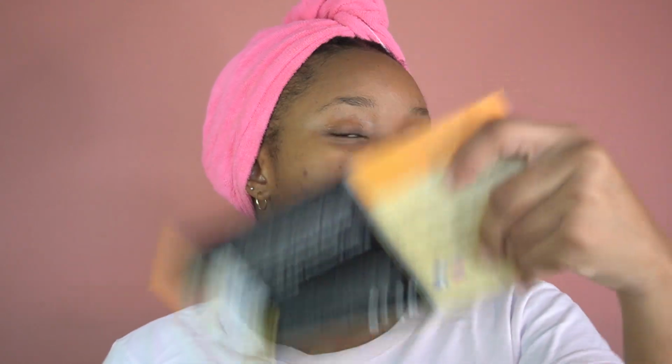Now the purpose of the toner is to bring balance, to also cleanse, and to close up your pores, because when you use the cleanser, it tends to remove the dirt, bacteria, any kind of buildup and all these different things, and your skin is sort of in a vulnerable state, I believe. So that is why you go in with the toner, and the toner closes back up your pores like I mentioned, and it returns the skin's pH balance, as well as removes any other leftover impurities.